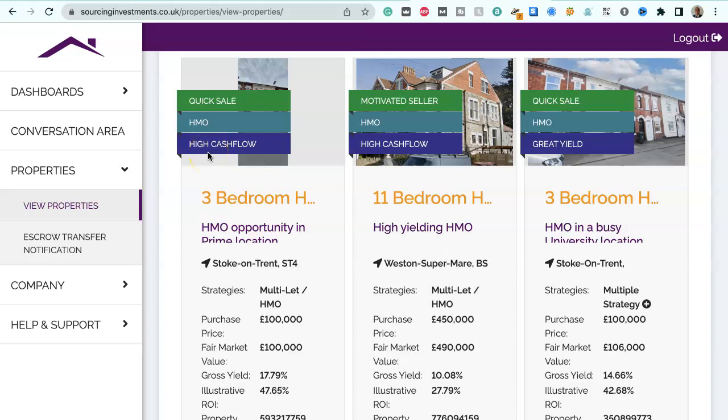We've got a three-bedroom house, HMO opportunity, in a prime location in Stoke-on-Trent, ST4, suitable for multi-let/HMO strategies. Purchase price is $100,000. Fair market value is $100,000. Gross yield is 17.79%. Illustrative ROI is 47.65%.